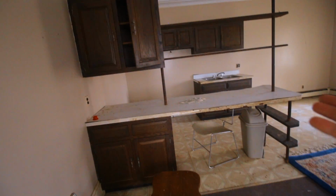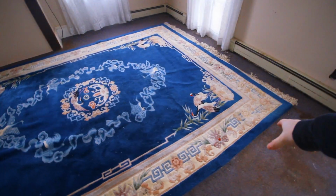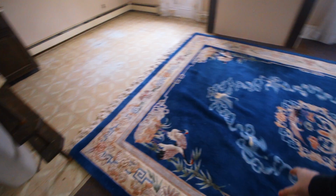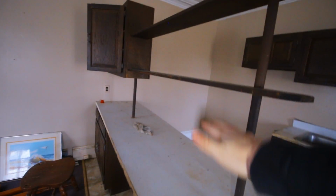Oh wow, look at this. I guess maybe this was like another kitchen. Look at this huge area rug. This actually looks really nice. Like this is still a pretty nice rug. Definitely an old fireplace right there. I'm curious to see some of this. This is pretty cool. It's like a little bar, like dining, little bar you could sit at and eat.